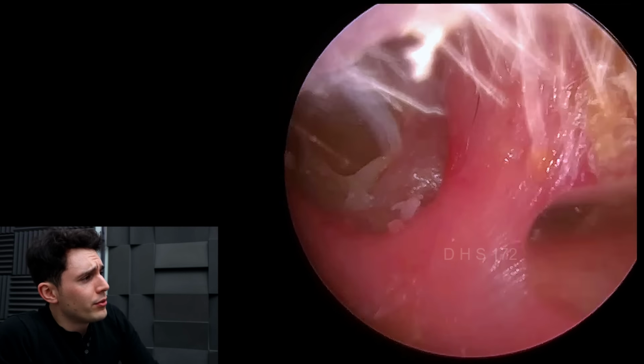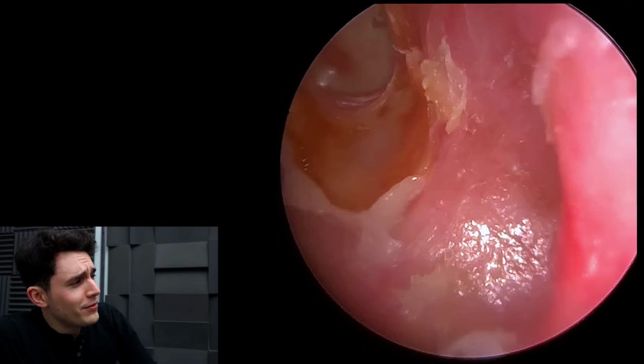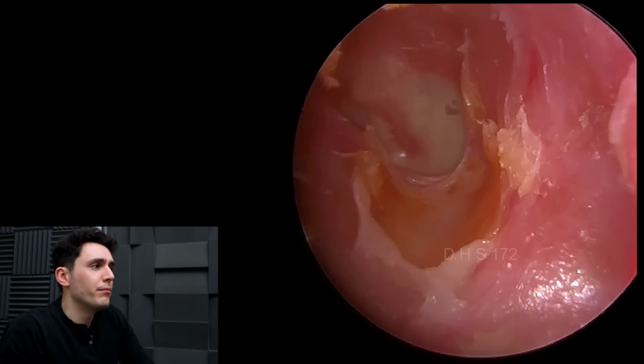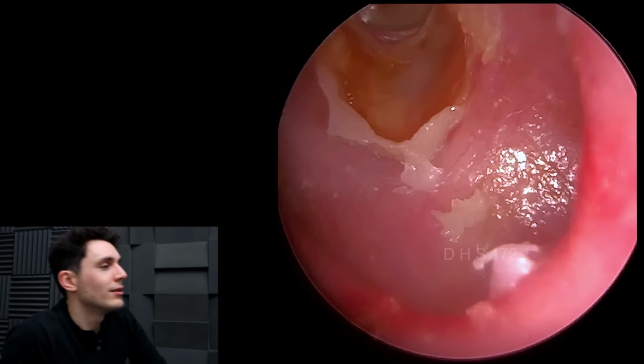So we're going to clear up, and the crater looks relatively happy and okay. Eardrum looks okay. Everything looks a little sore, but otherwise, a slightly sore, clean cavity is much better than having a cavity full of wet debris. So there we go. That's the update.